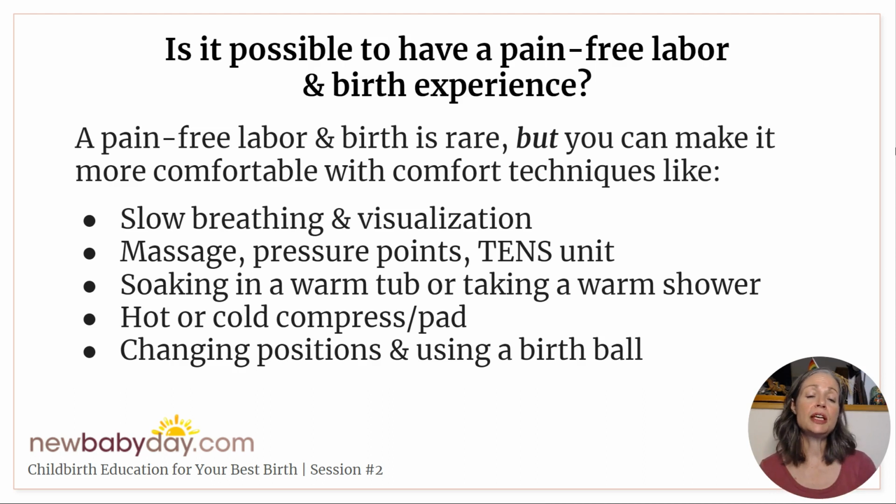So when you are changing positions, and you can be lightly bouncing on a birth ball, you can be walking, you can be doing lunges in between contractions, every one of those movements and gravity are helping your baby to move down and rotate so that he or she can get their head down into the birth canal in an efficient way.